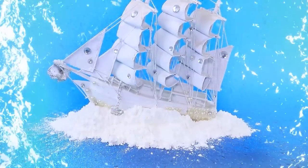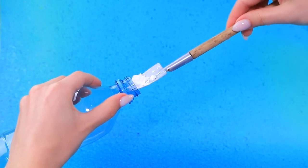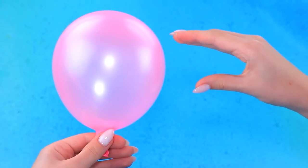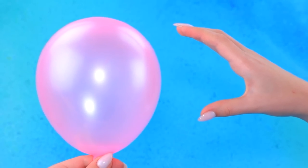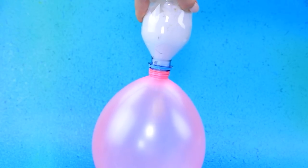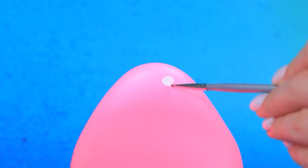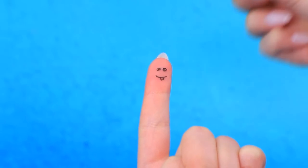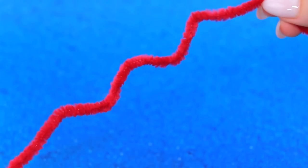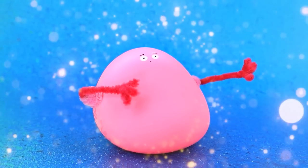Let's take some cornstarch. Bottle. We pour a little inside. A whole hill of balls. Let's inflate it. Secure it on the neck. Sprinkle the starch. Wow, it keeps its shape. Finger, try on a hat. Make a loop out of pipe cleaners. These are the soft legs of the chair.